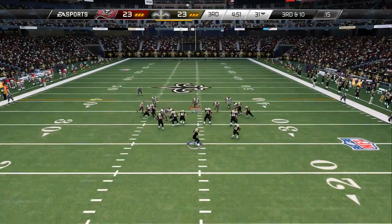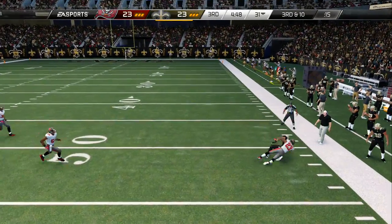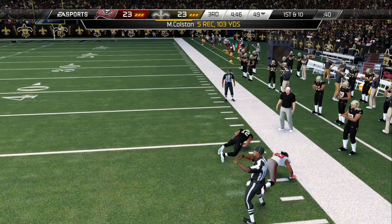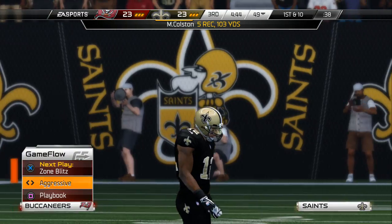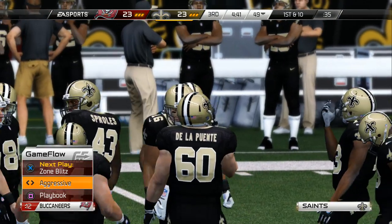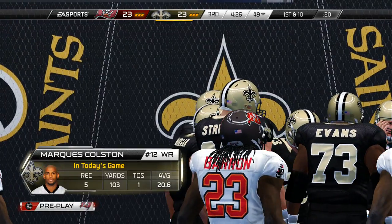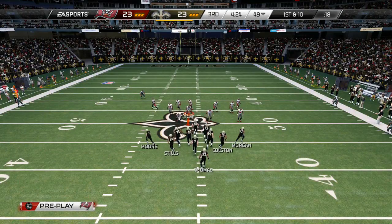Nickel formation here for the defense. Looking to the right side and throwing. That catch, good for a first down. What a nice corner route run by the wide receiver. He fakes the defensive back out. And look at the quarterback. He knows that little move. When he stuck it, he let him out to the corner. Nice throw, nice catch.